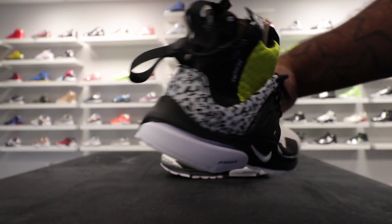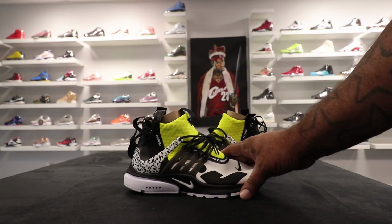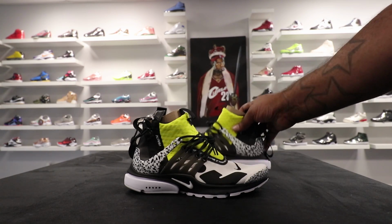I mean, it is what it is, you hear me? So that was my look at the Acronym Nike Air Presto Mid in the white, black, and dynamic yellow colorway, man.